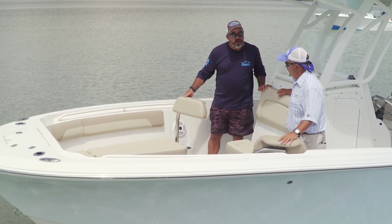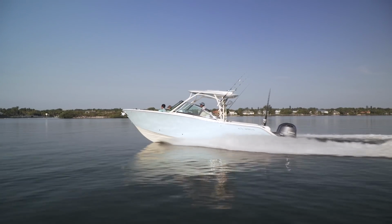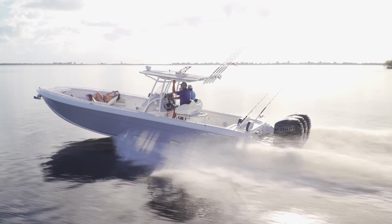Join our hosts George Labonte and Rick Riles as they conduct walkthroughs and review key features, all to help you decide if this is the best boat for you.